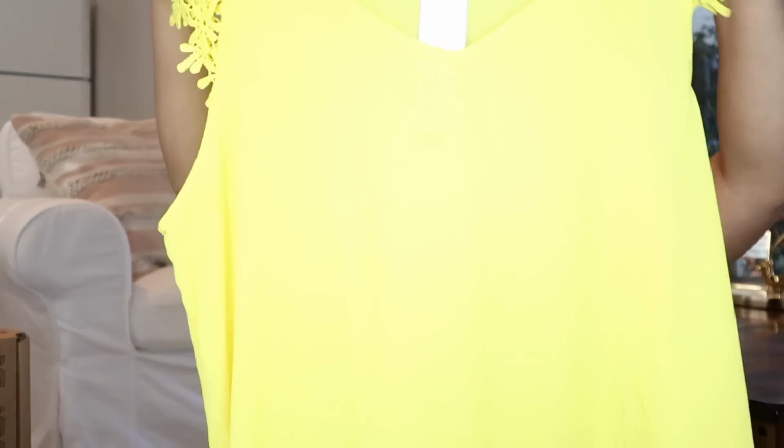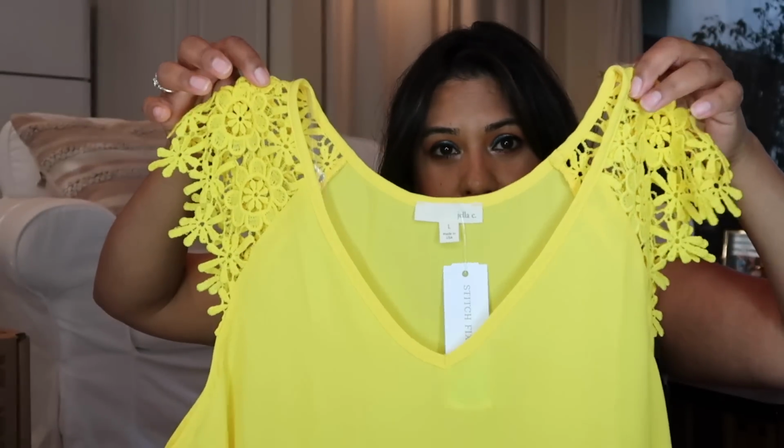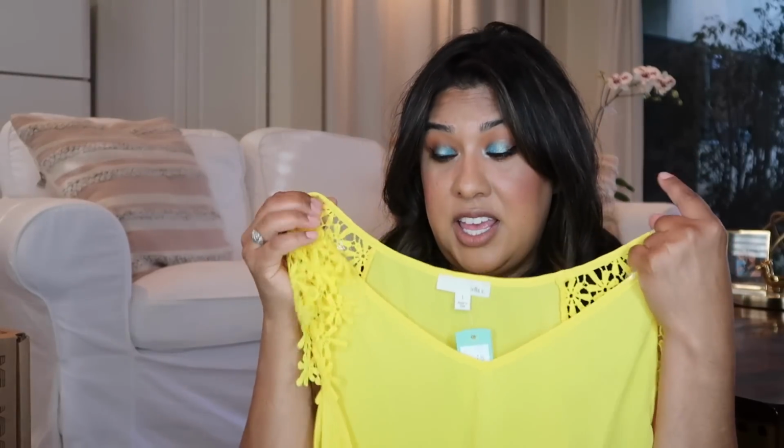It feels super comfy. Okay, next up, this is the yellow that she was talking about. This is the Jella Halleck crochet sleeve blouse. This retails for $36. This is really pretty. However, it's really not a material that I would want in some of the places that I'm going to. This is a little bit fancier than I'd want, but you never know. I'm going to try it on.